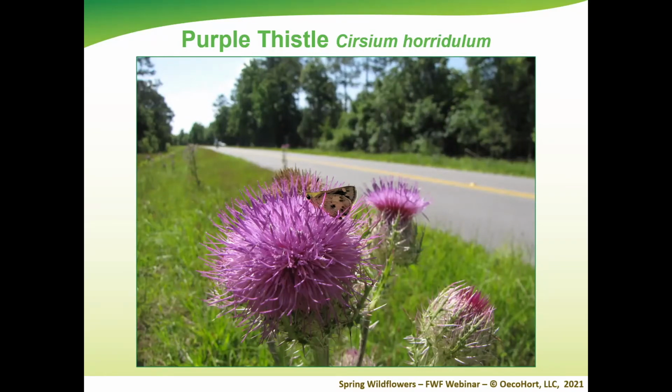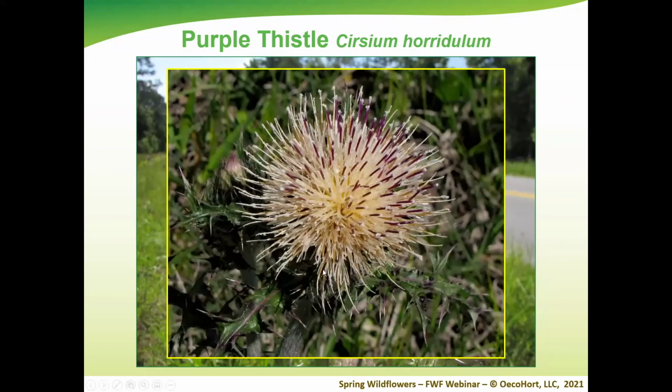This happens to be purple thistle, the Cirsium horridulum. And there's a sort of pale yellow variant of this particular species, which I just learned about several years ago, but there's a pale yellow form of it as well.